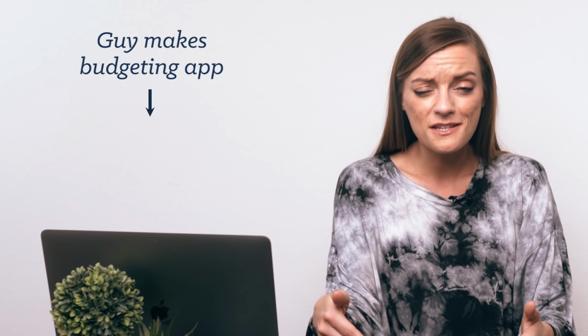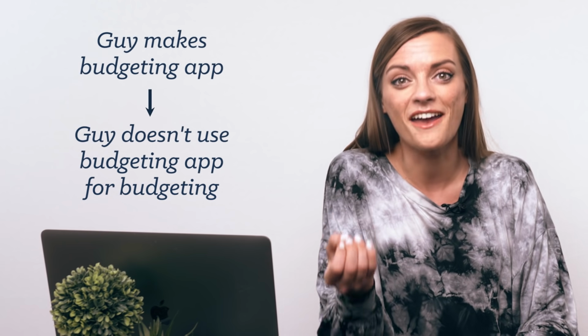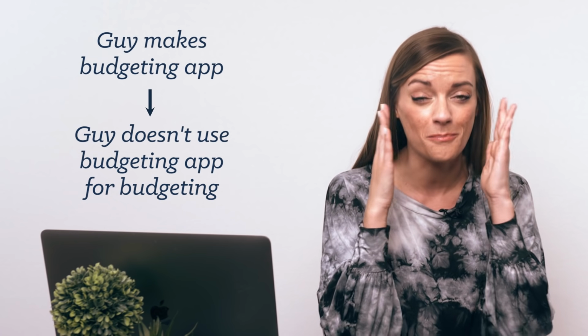So, how do you know if you've just been expense tracking this whole time? Well, I'll tell you. I was shocked to learn the other day that even Jesse Mecham, creator of the app You Need a Budget, admitted to using his app only as an expense tracker for the longest time before he truly moved into the budgeting headspace. What?